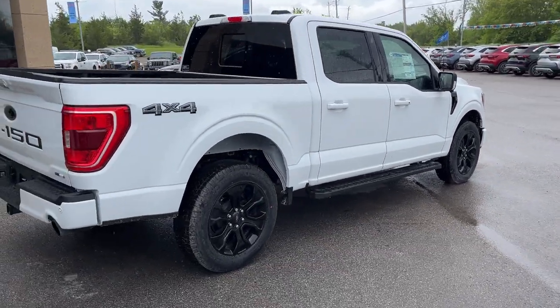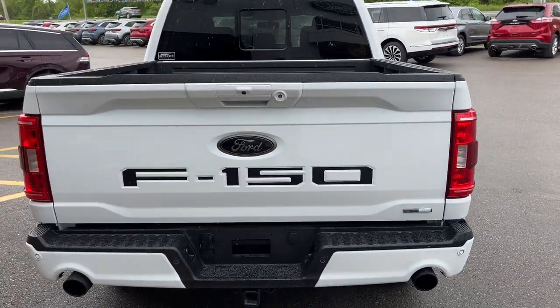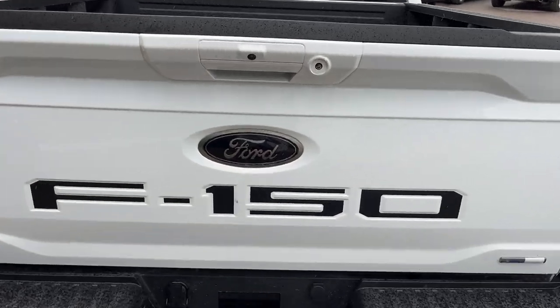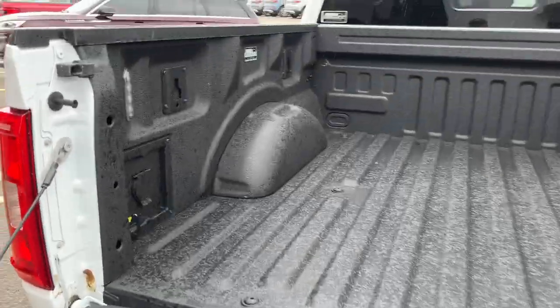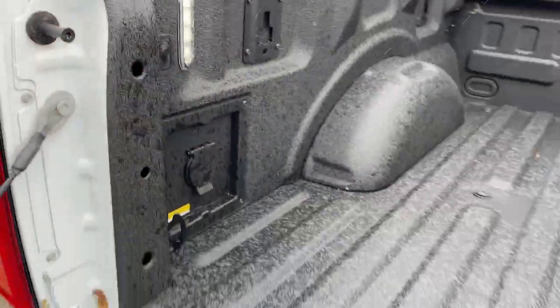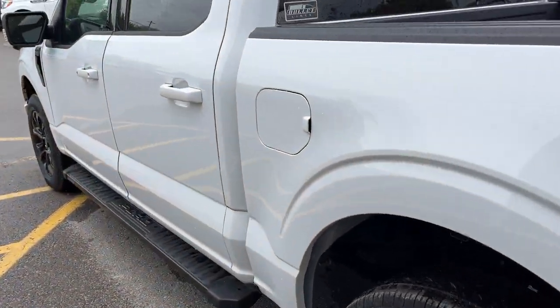This is the 5.5-foot bed, of course, like all black appearance package F-150s. Coming around back, you have that nice dual exhaust and the black F-150. Of course, you have your trailer tow package with all your different connections, your rear view camera, and we did put a spray-in bed liner on this one as well. You do have your 400-watt outlet back here, and then you do have your LED bed lighting here also. I should also mention you get the 136-liter extended range fuel tank.